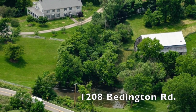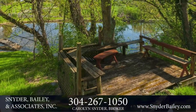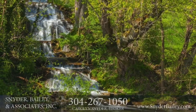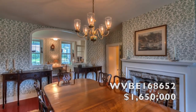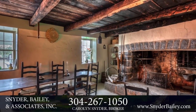1208 Bennington Road in Martinsburg is a 5,201 square foot house that sits on 125 acres. This 7-bedroom, 5-bath house was built in 1800 and is on the National Register for Historic Places. Formerly known as the Lick Run Plantation, it was described on the Register survey as a substantial and very handsome home, and the surroundings are excellent and unspoiled.